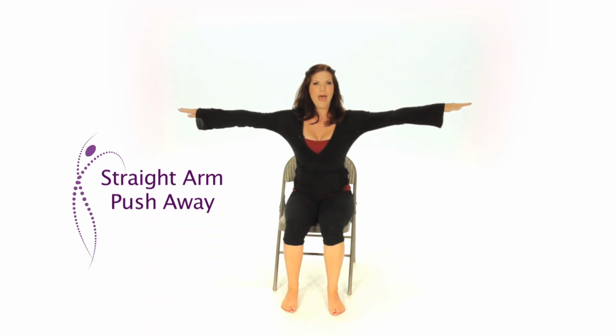Let's go over a couple of quick stretches and exercises that you can do from your office chair that will open up your chest and shoulders and hopefully get rid of a little bit of that tension and pain that comes from sitting all day. The very first thing we're going to do is bring the arms out, and you want to bring them straight out, and I'm going to take a deep breath.